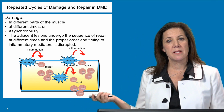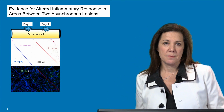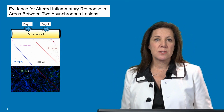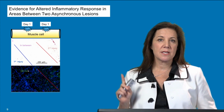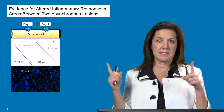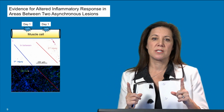And there's an experiment that was done that emphasizes this point. And this was done by Dr. Eric Hoffman's group. And so what they did two conditions. So in the first condition shown here, so you can see the muscle cell shown in yellow, they created two wounds. And both of those wounds were created a little distance apart, and they were both created on the same day. So you can see day one, those are two lesions.